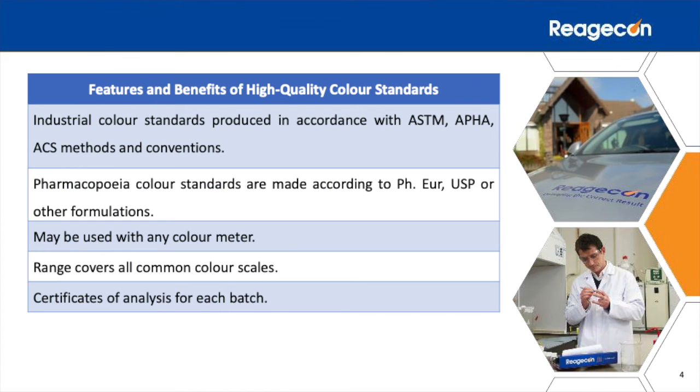The features and benefits of a good range of colour standards should include industrial colour standards produced in accordance with ASTM, APHA, ACS methods and conventions, and a complete range of pharmacopoeia standards in accordance with all the major pharmacopoeias, that the standards can be used with any make or model of colour measuring instrument, that the range covers all the common colour scales, and that certificates of analysis are available for each batch.